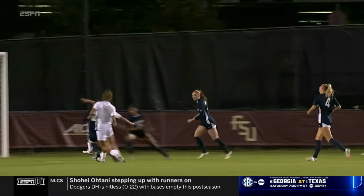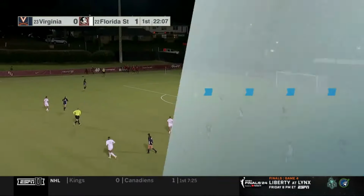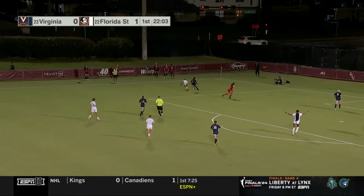But the initial ball in from Taylor Huff that pops off the back line, gives herself a little bit of space. It's the exact 2 things that we talked about. Here's Saffredin again.